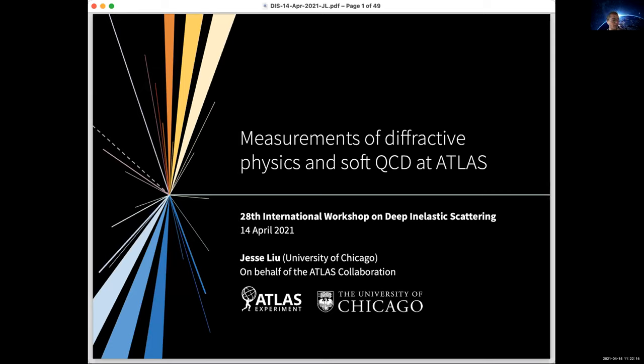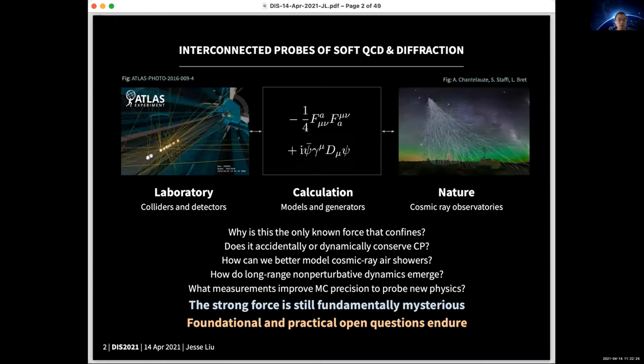So I'm going to go back to the experimental world and discuss a couple of results from ATLAS in the diffractive and soft QCD physics world. So just to remind people, there are a variety of interconnected complementary probes of the non-perturbative regime of QCD, as we're hearing in this workshop. The laboratory, which we're going to focus on today. There's, of course, cosmic ray probes of soft QCD in nature, and of course, the theoretical computations from models and generators connecting these experimental results.